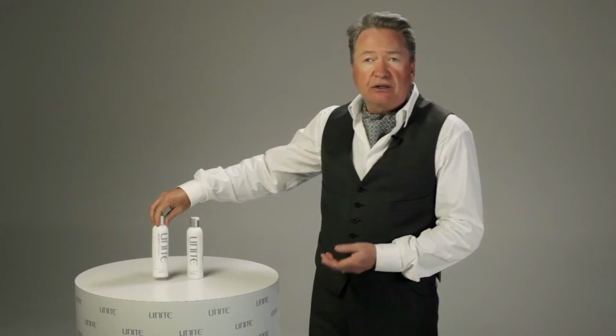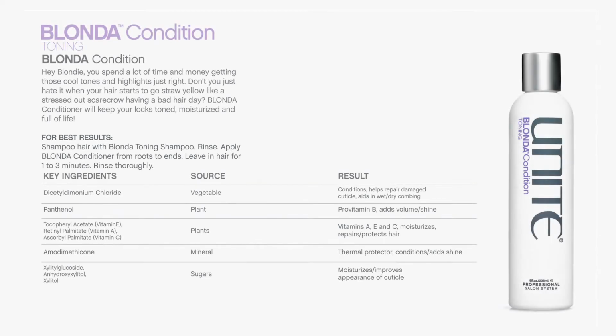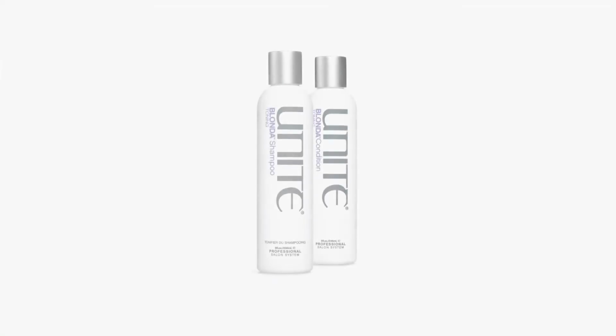The Blonda conditioner that obviously goes with the Blonda shampoo has wheat protein in it, which is gluten-free, also has panthenol in it. What this does is not so much tone, but seal the tone in. Just a quick point with the Blonda shampoo and conditioner to remember is that the Blonda shampoo actually does the toning. The Blonda conditioner will seal the tone in.